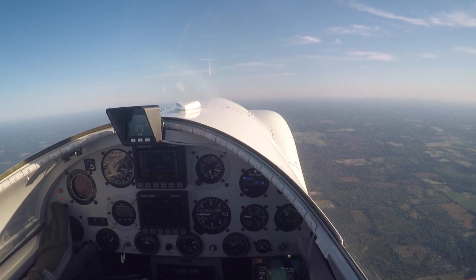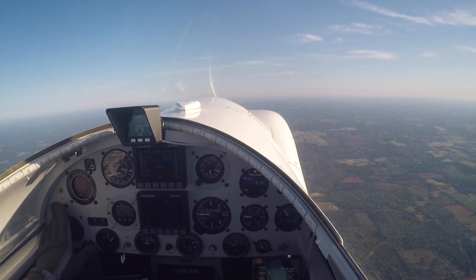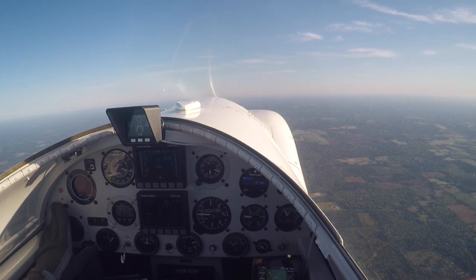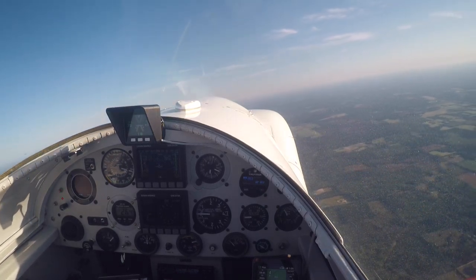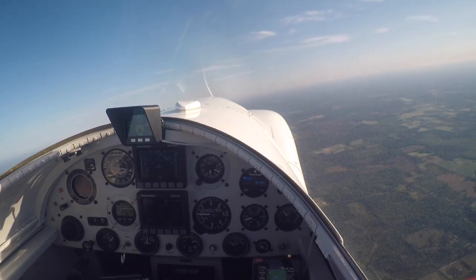Data mark. 1001, 1002, 1003, 1004, 1005, 1006. Looks like slight climb trend in there. Okay, hooking right to heading 180. Power's coming back. We're looking for 70 now.